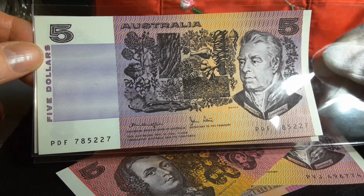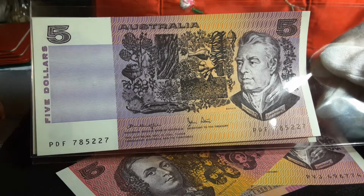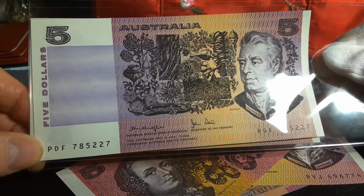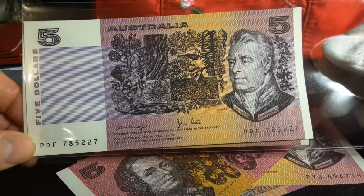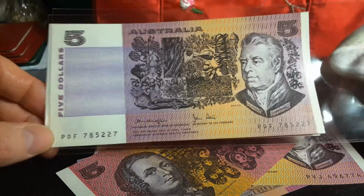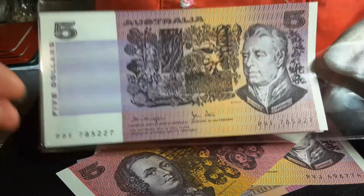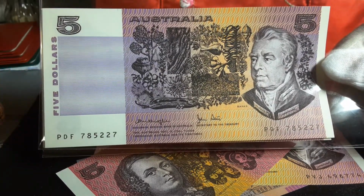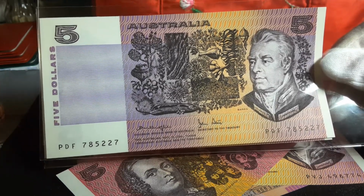This is close to the last prefix, so that is PDT. That would have a value of about probably between $150 and $300 in uncirculated. So really, get these banknotes uncirculated. So this one has a purchasing power now of $23.